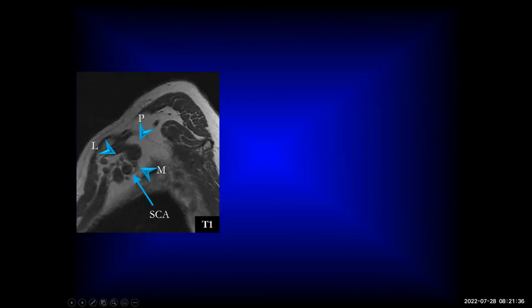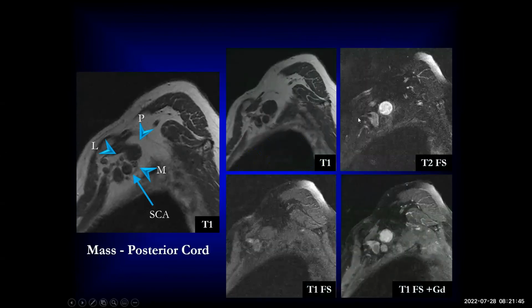So I'm able to identify that this mass is involving the posterior cord. So this was the mass in the posterior cord. You can see here, as I said, it's very low on T1, high on T2, and enhances homogeneously. And this is the typical appearance of a schwannoma.